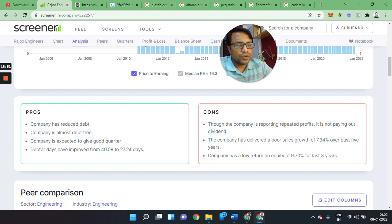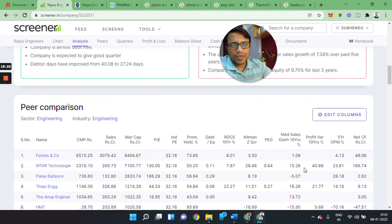The company has delivered poor sales growth of about 7.34% over the last 5 years. This can be better. This 7% growth can definitely be higher because the industry is growing faster. So this is one area where, if we see that the sales growth picks up, then automatically we would see a huge appreciation in the price of the stock. The company has a low return on equity, 9.7% for the last 3 years.